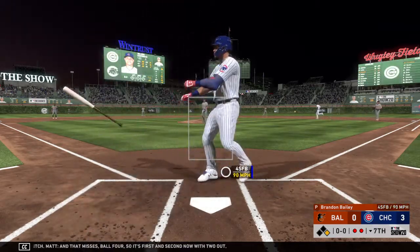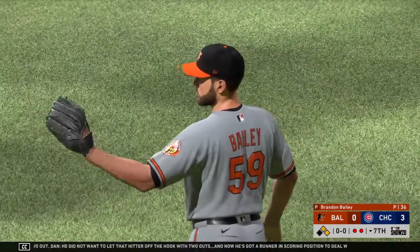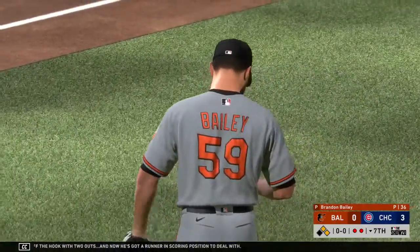And that misses, ball 4. So it's first and second now with 2 out. He did not want to let the hitter off the hook with 2 outs, and now he's got a runner in scoring position to deal with.